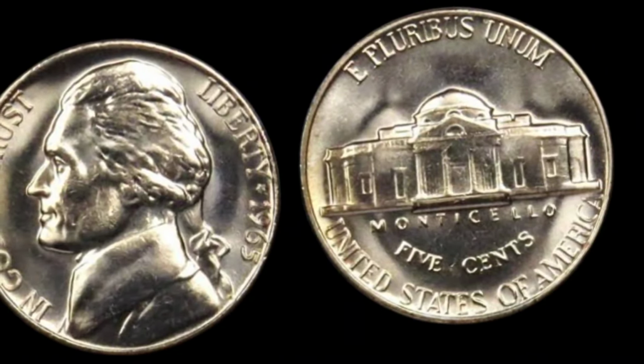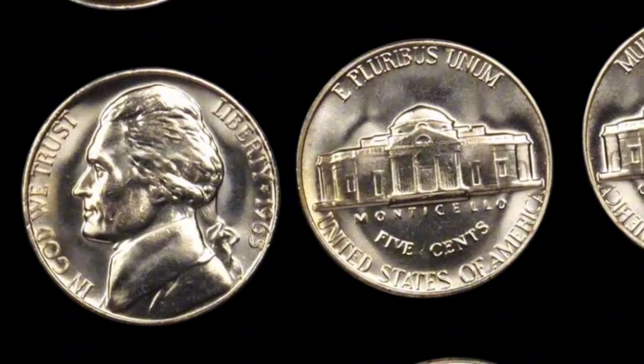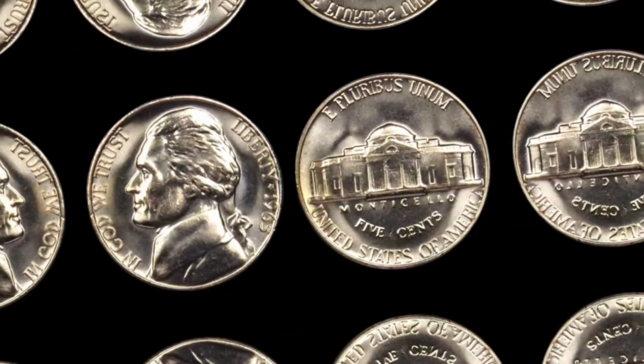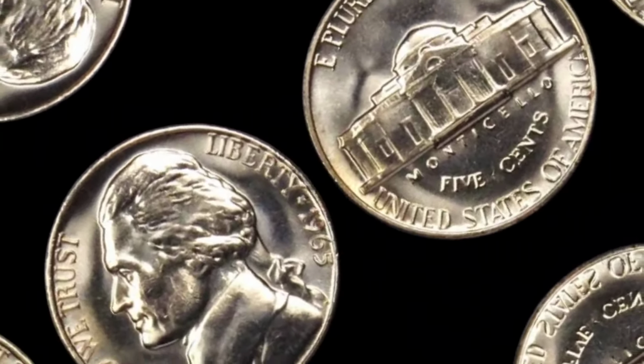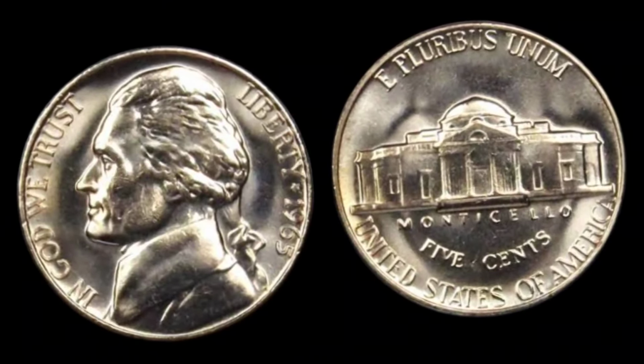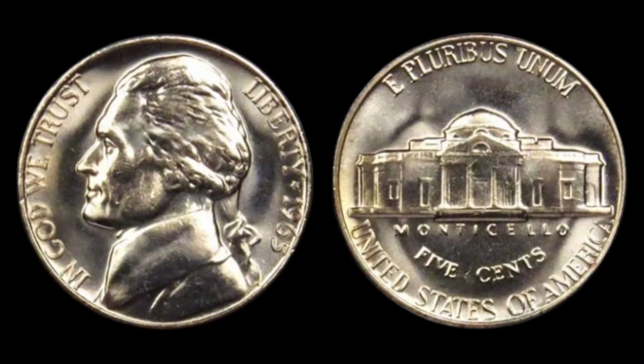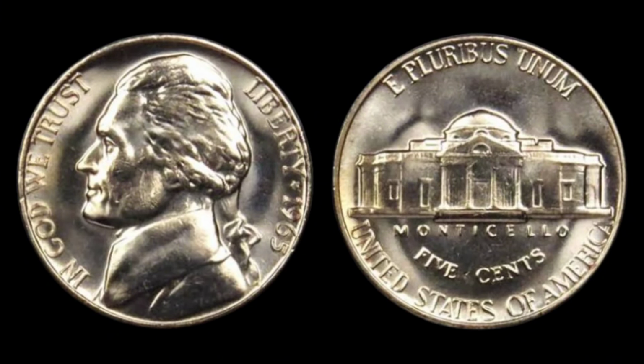One of these inconsistencies is what makes the 1966 Jefferson nickel so special. A small number of these coins were struck with highly unusual characteristics, things like doubling, misaligned dies, or even an unintentional higher quality of the strike. It's these rare variations that make the 1966 Jefferson nickel one of the most sought-after coins in the numismatic world.